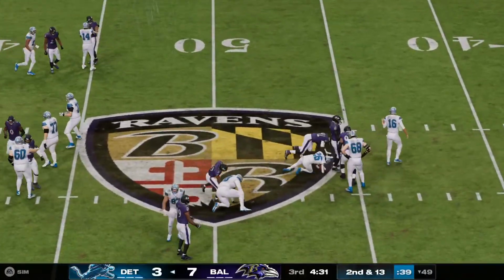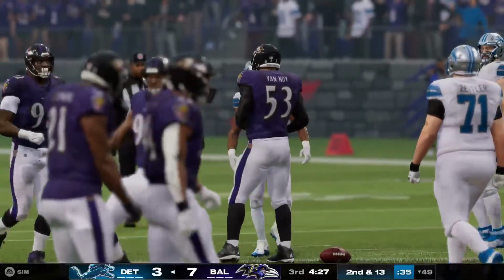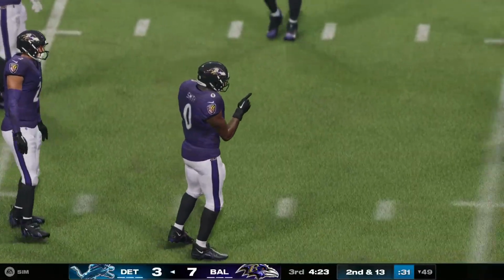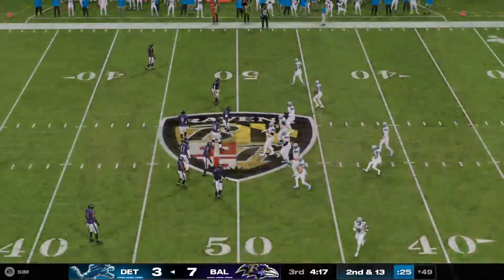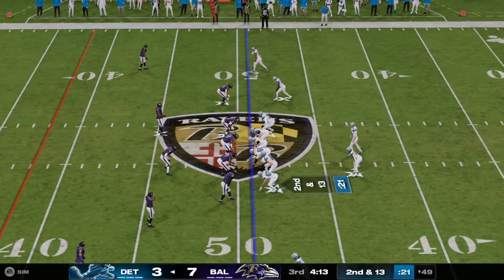And that one is blown up quickly, as he's going to be stopped before he could even get started. That was Travis Jones working his way through and sticking him behind the line. This defense is just flat getting after it. They have not given up much of anything in the run game. Case in point right there. After the loss, they'll come up 2nd and 13.